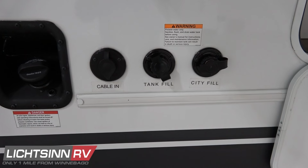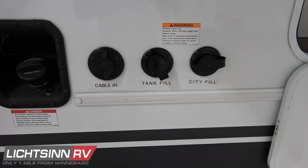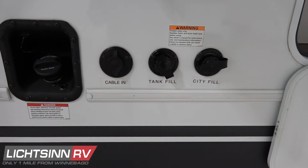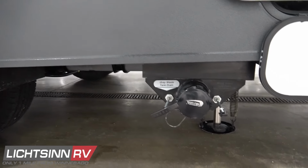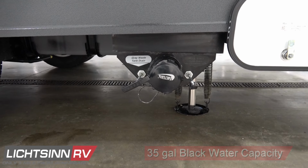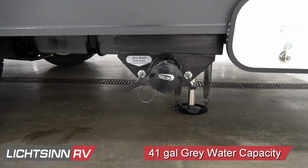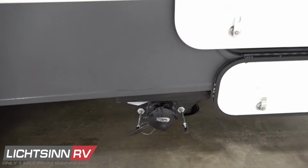Here you'll see resort cable inputs, and then also the tank fill for the 50 gallons of total freshwater capacity, and then city fill if you're at a resort and do have full hookups. Down below then you'll see the drainage location for the 35-gallon black tank and the 41-gallon gray tank, all through the single discharge. Continuing on with the rear automatic hydraulic leveling jacks.